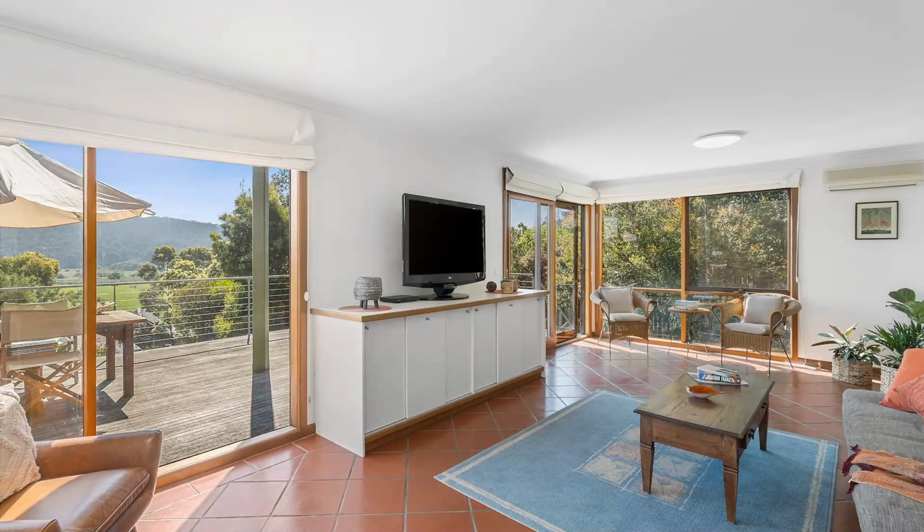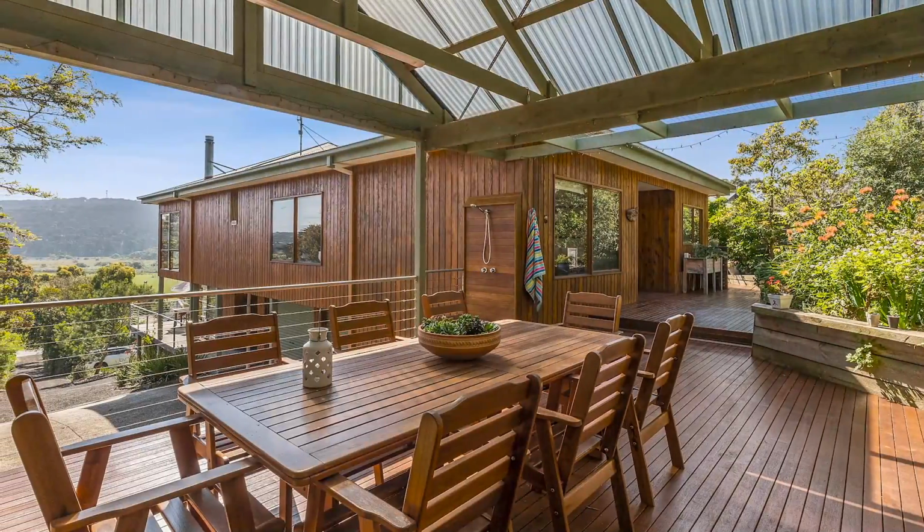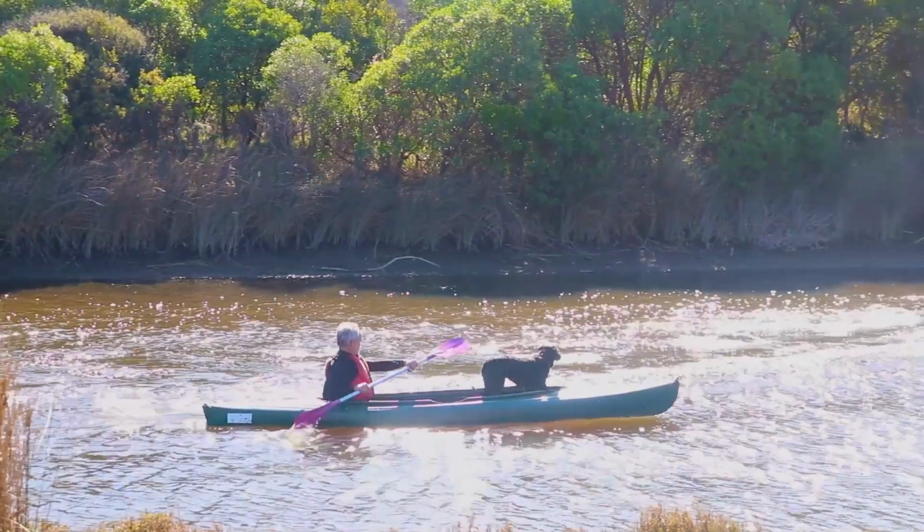One of the biggest draw cards of this property is the large undercover sun deck, just perfect for family gatherings or a lazy Sunday lunch. This property is definitely a haven to retreat to.